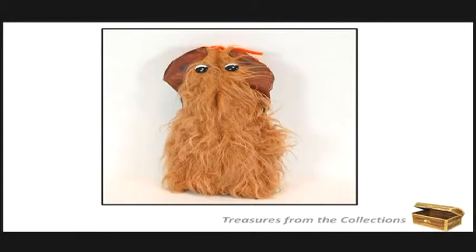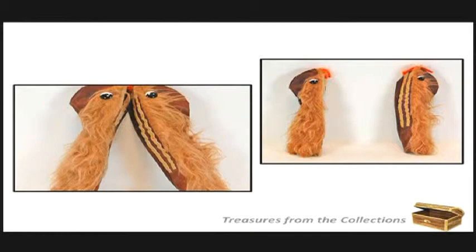This is a character called the Hippie, and it was from a touring show called Bits and Puppets. And when it was time for this character to exit, he would say, "It's time for me to split." And that's literally what the puppet would do. It has Velcro, and it would split apart and exit in half.